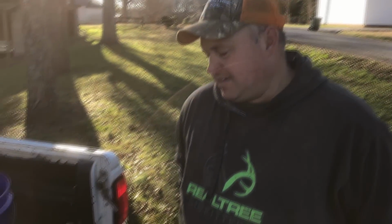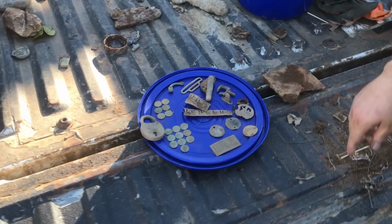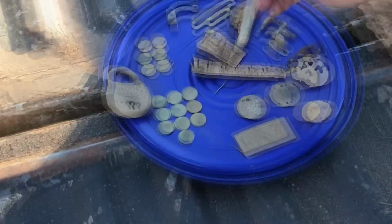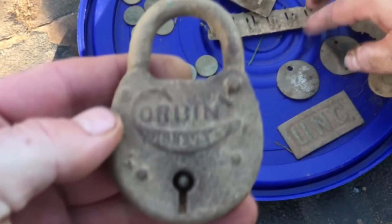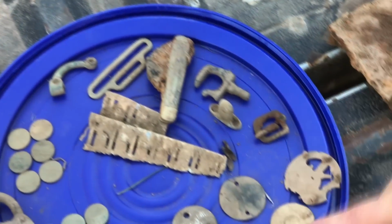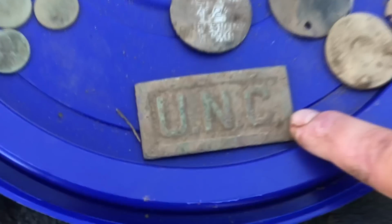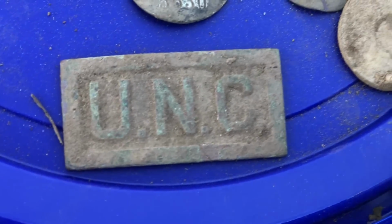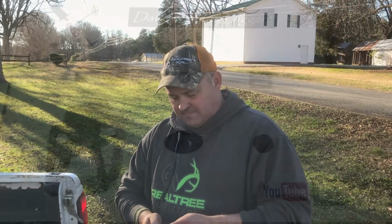Travis, show us what you got today. Well, sometimes you're Clemson and sometimes you're Alabama. I was Alabama today. I got 10 wheats, no luck, 6 memorials, a reed to some type of instrument, pocket knife, some pieces to a pocket watch, a D-buckle, some brass, and this UNC brass plate, and then the Charleston operator tag. And that's it for me. No silver on today. Well, that's a good haul for one day. It's not bad. We'll be back with my wrap-up in just a second.